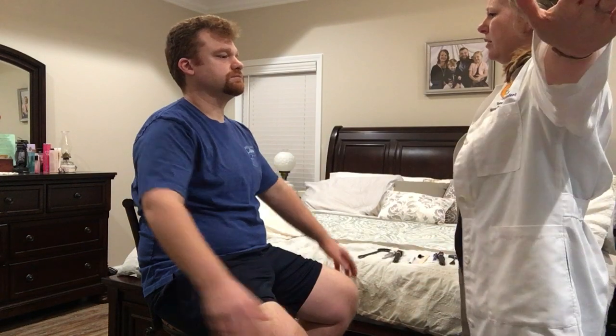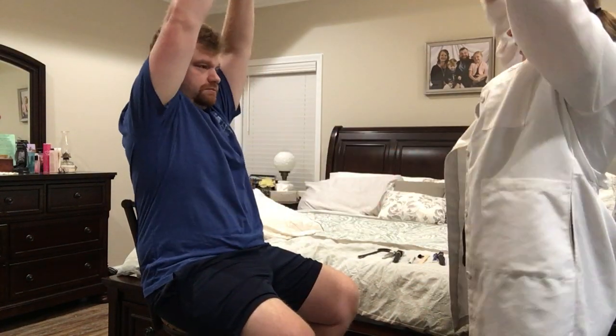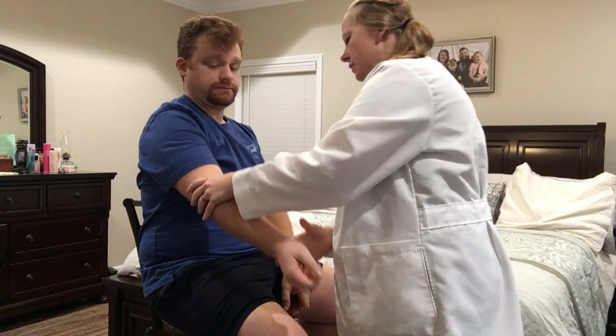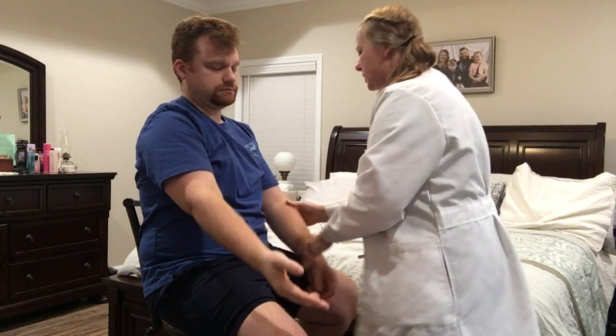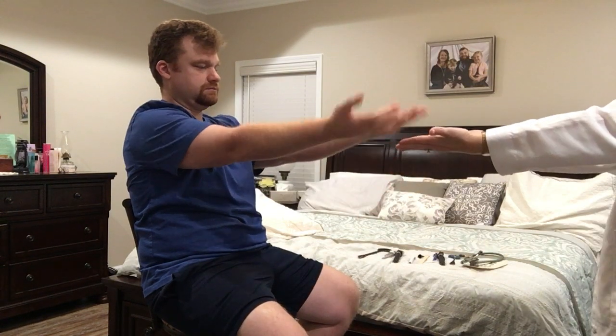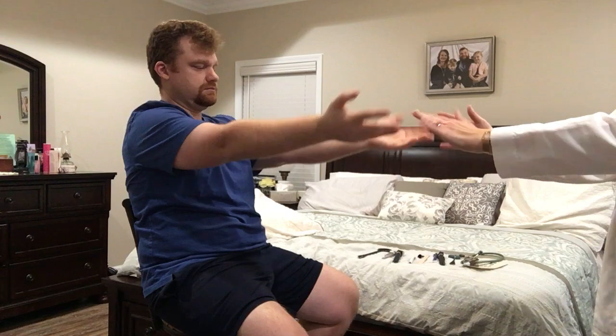Okay, now we're going to do some range of motions here. Lift your arms out, in front, up above your head, and around. Okay. Any pain, tenderness, or stiffness? No. Okay. Now I'm going to do the elbow range of motion. Other side. Stick them out, and then do supination and pronation. Supination and pronation. Any problems there? No. Okay.